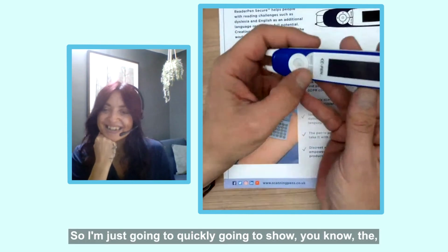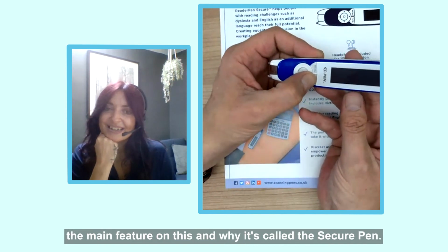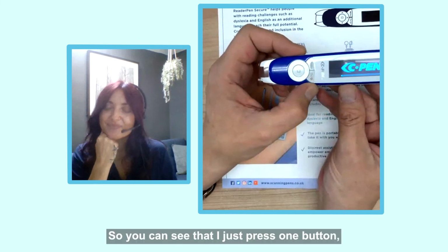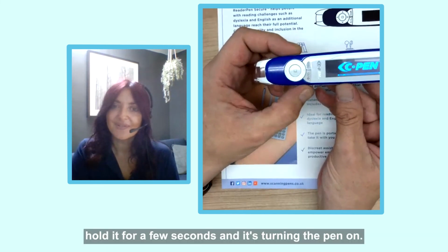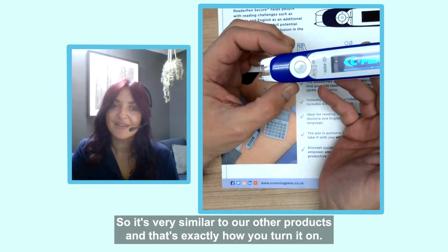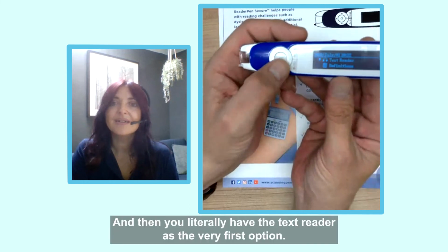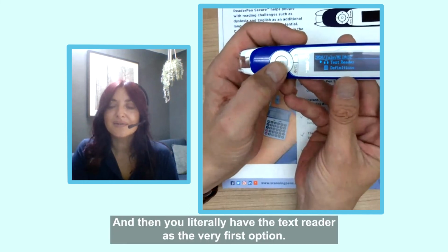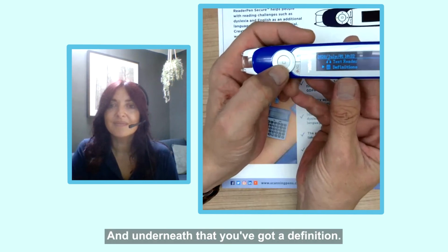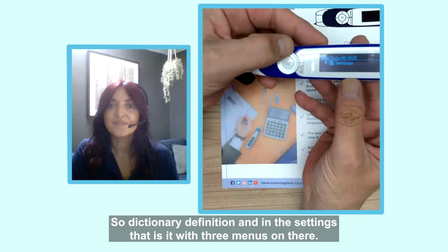So I'm just quickly going to show the main feature on this and why it's called the Secure Pen. You can see there, I just pressed one button, held it for a few seconds, and it's turning the pen on. It's very similar to our other products in that that's exactly how you turn it on. And then you literally have the text reader as the very first option, and underneath that, you've got definition, so dictionary definition, and then the settings. That is it, the 3 menus on there.